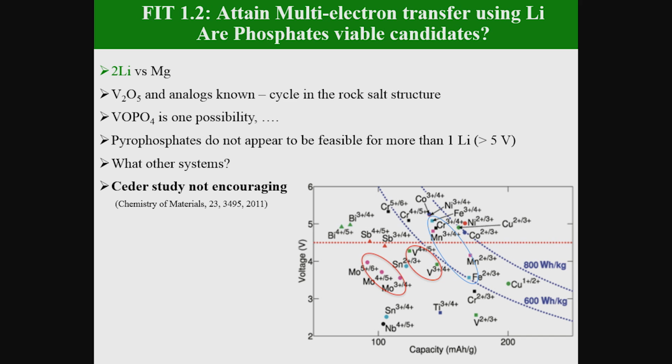So we in fact looked at the iron pyrophosphate. This one cycles fine. This one is over 5 volts, and we can charge it forever, and all we're doing is reacting with the electrolyte. We can't get that second lithium in and out. Boa, in my group, looked at molybdenum compounds, and again, the pyrophosphate, we can only get about 1 lithium, or less than 1 lithium per molybdenum, so that one didn't work either.